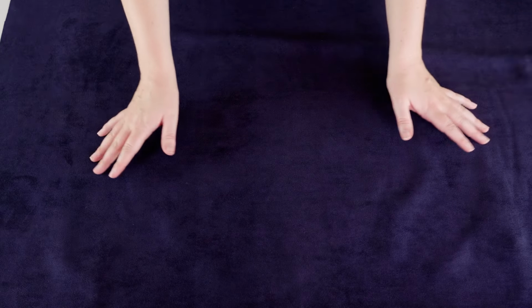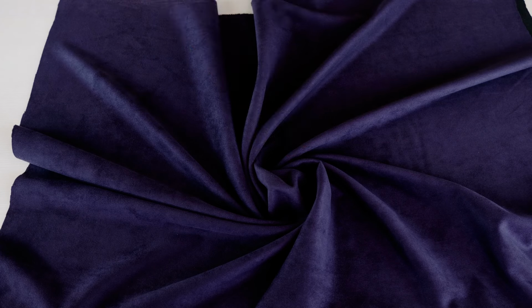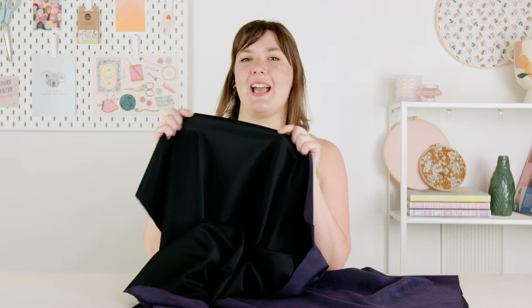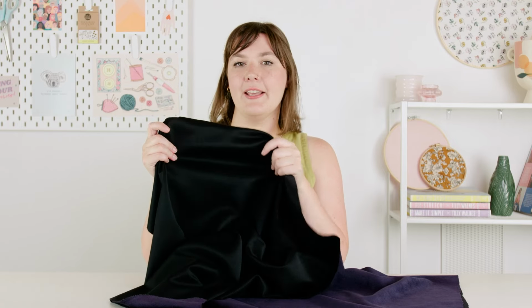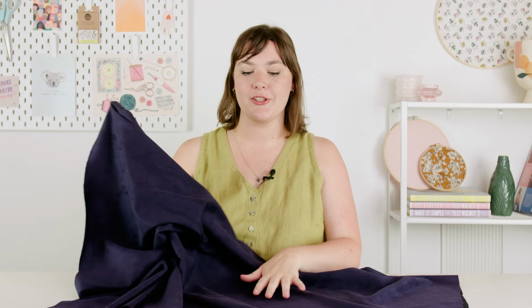Now, if dark purple is not your thing, it does come in over 20 other colors. The scuba suede is 95% polyester and 5% spandex. It is really soft and feels really good on the skin. The back side is also really nice. It kind of acts like lining. So this one has about 30% horizontal stretch and 10% vertical stretch.